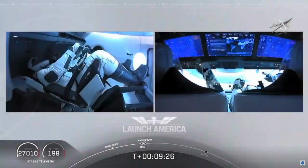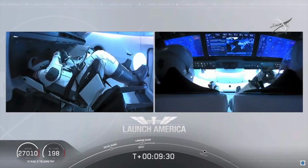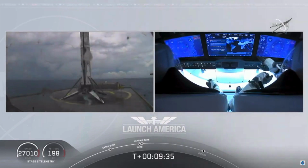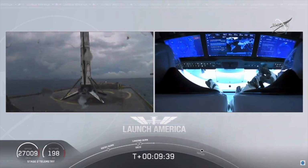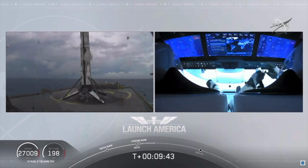Looks like we lost that live view, but we'll wait for confirmation of that landing shortly here. Falcon 9 first stage has successfully landed. And aboard there you can see the Of Course I Still Love You. Falcon 9 has landed. This is the first Falcon 9 to carry humans to orbit, so very exciting for us.